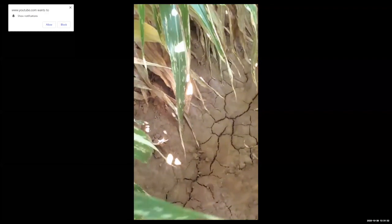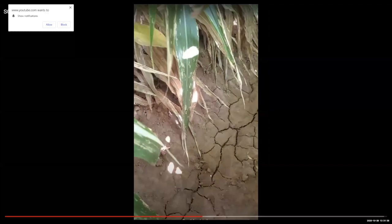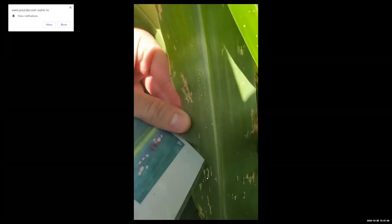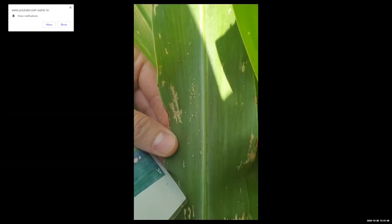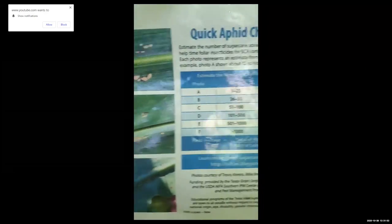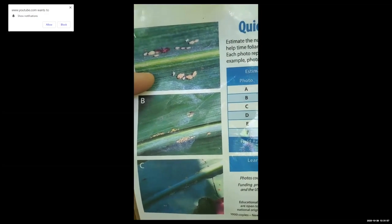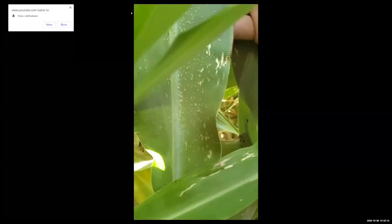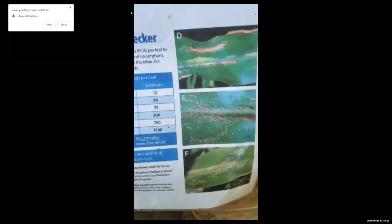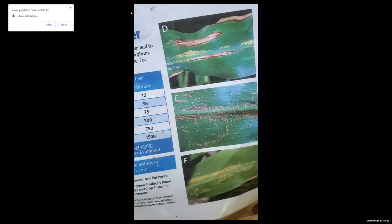We go for a third leaf, choosing a random leaf, scanning the entire leaf, finding populations, comparing that to our aphid quick checker, and noting that that leaf is somewhere around a B. We go to our fourth leaf, find a random leaf, check populations, and we compare to our aphid quick checker and see that that leaf is somewhere between a D and an E.